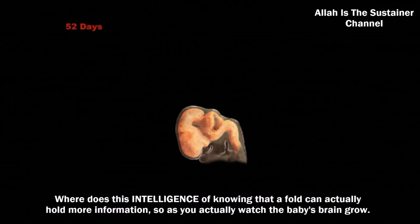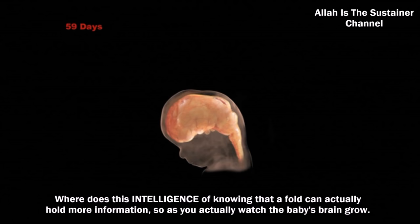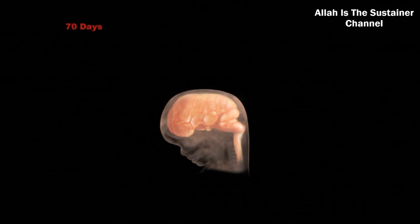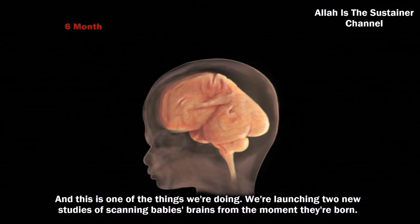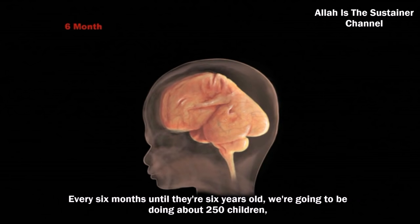Where is this intelligence of knowing that a fold can actually hold more information? As you watch the baby's brain grow, and this is one of the things that we're doing right now, we're doing a longitudinal study of scanning babies' brains from the moment they're born every 6 months until they're 6 years old.